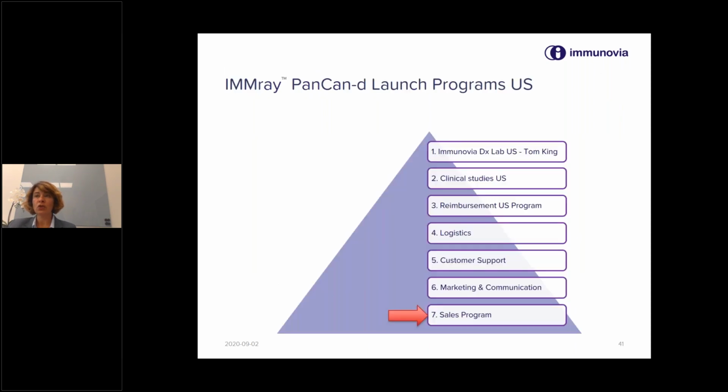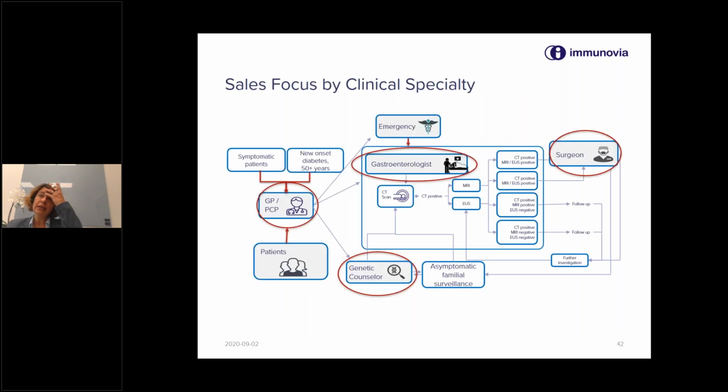Before giving the word to Tom, I will give you an update on the last part of this program, our sales program. In here, we have been focusing our efforts on clinical specialty, and as we have been talking many times, we have targeted the primary care physicians, or the general practitioners as they are called. The very important target group for us are the gastroenterologists, the pancreatic cancer surgeons, and also the genetic counselor who are assessing the familial hereditary risk individuals.